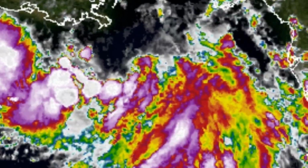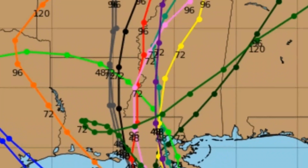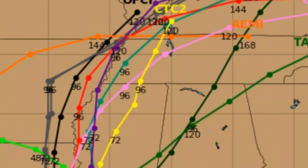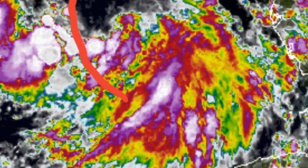Tropical update number 3, the second one for Tropical Storm Barry, which now sits just to our south here in Dauphin Island, Alabama. The latest models have it coming into our west Louisiana area, which should bring that northeastern side towards us. We got our first feeder bands. Here we go.